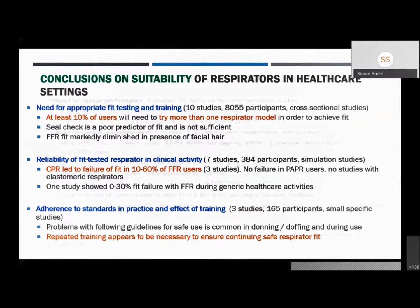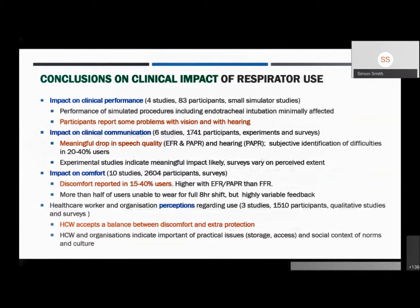On the impact on performance, there were some studies using simulations, and it was noted that intubation was minimally affected by respirator wear, but there were some problems with vision and hearing, as might be expected, and that depends on the nature of the respirator. On communication, there is a drop in speech quality. Again, not surprising. There are speech transmitters incorporated into various kinds of the elastomeric masks, and so this will aid that situation, but it is, again, going to be an issue with some kinds of respirator.